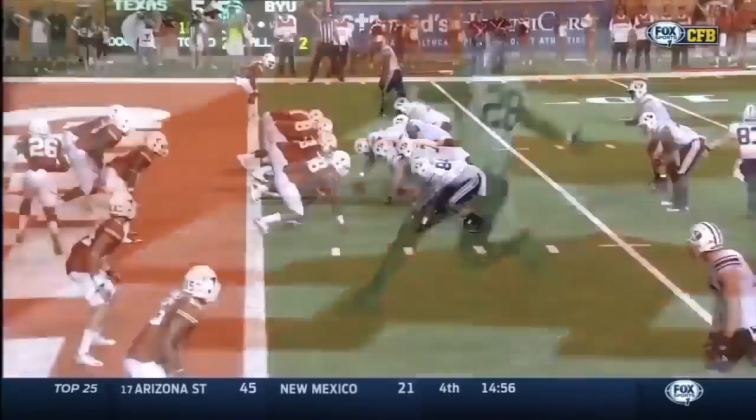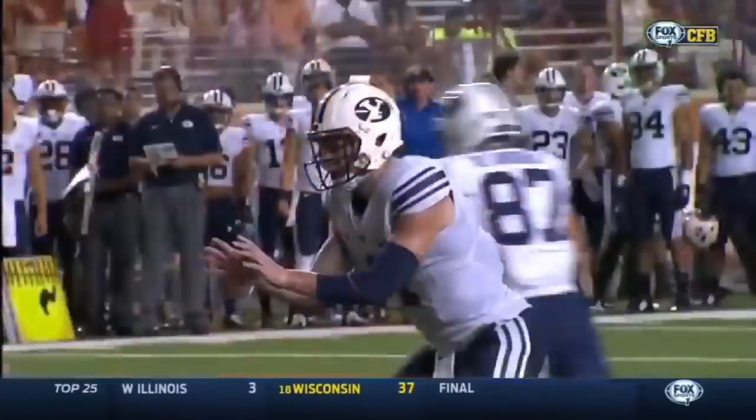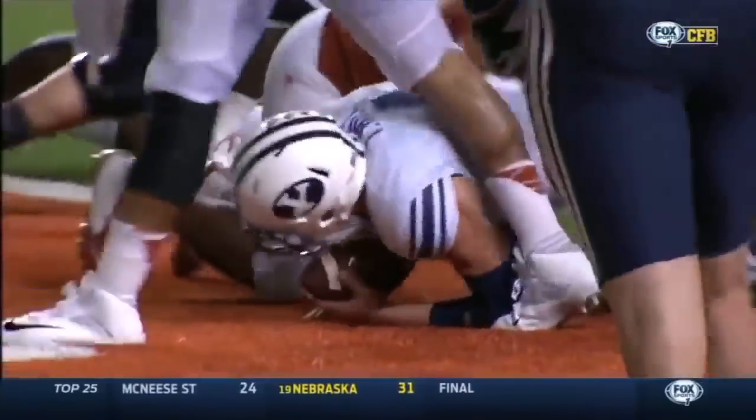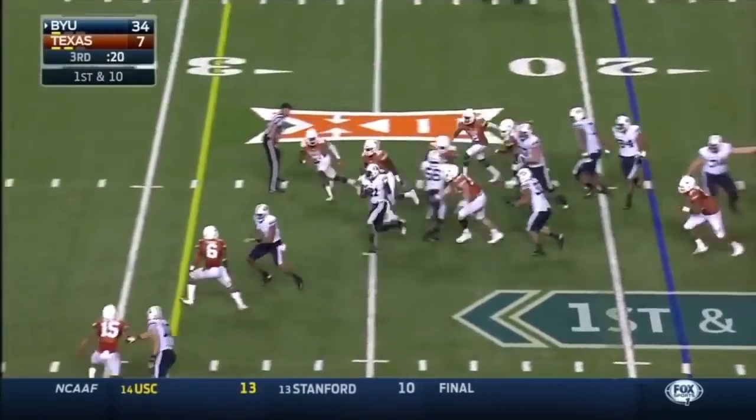Reading the defenders. When it's time to give it, he gives it. When it's time to keep it, he keeps it. When it's time to drop his shoulder and just run through somebody, he does that as well. Taysom Hill is a fantastic football player. Cougars. What could be the final play of this 3rd quarter?